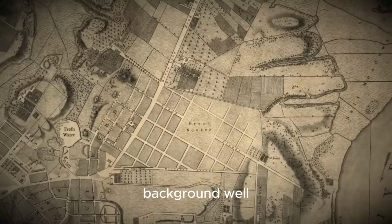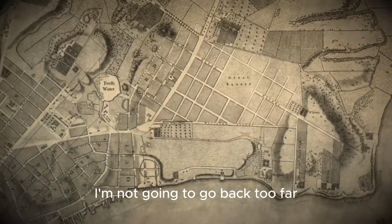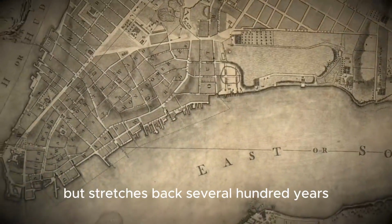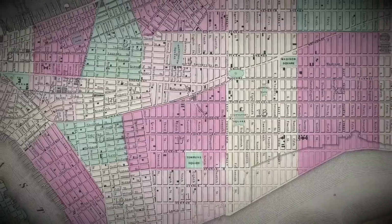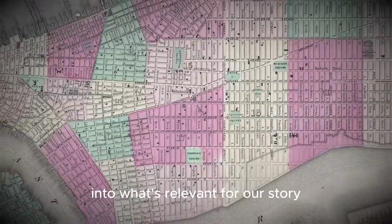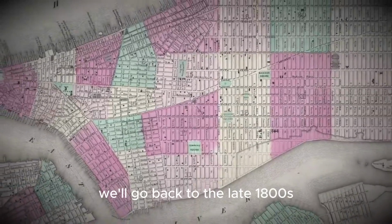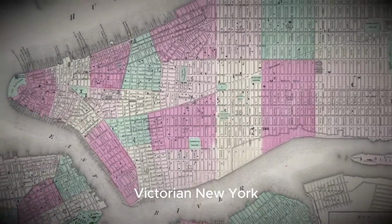Background. Well, I'm not going to go back too far, as New York's history is rich and diverse, and stretches back several hundred years. But I'll try and fill you in on what's relevant for our story. We'll go back to the late 1800s, Victorian New York.